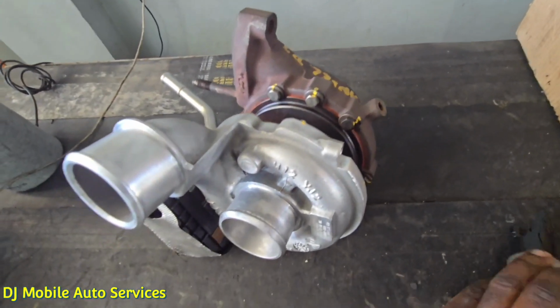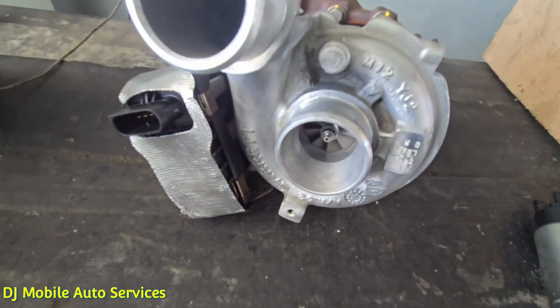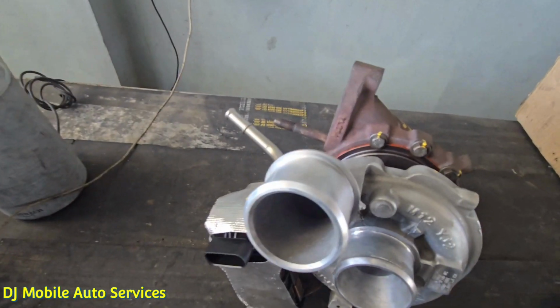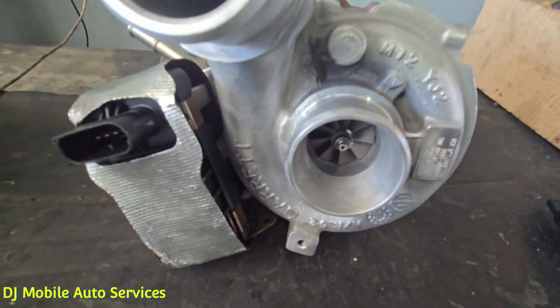So we got the turbo back from the shop. We went out to get some repairs done. They replaced the cartridge and they also replaced the actuator, right? They also put everything back to specs. Okay, we don't have the excessive play in the shaft anymore.